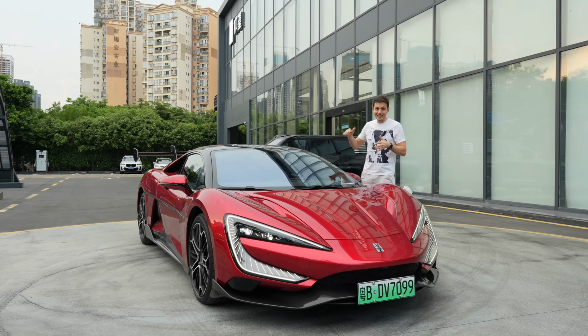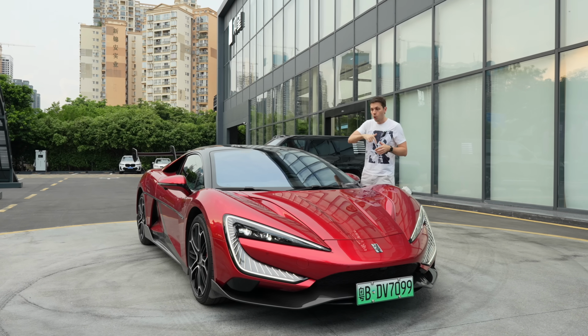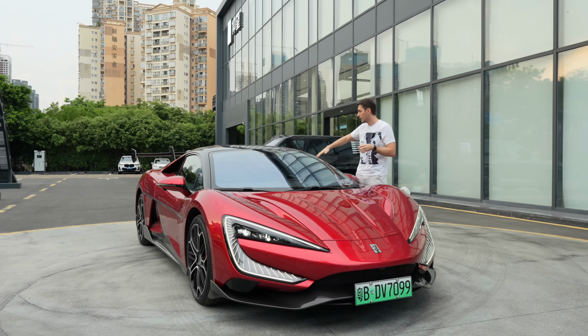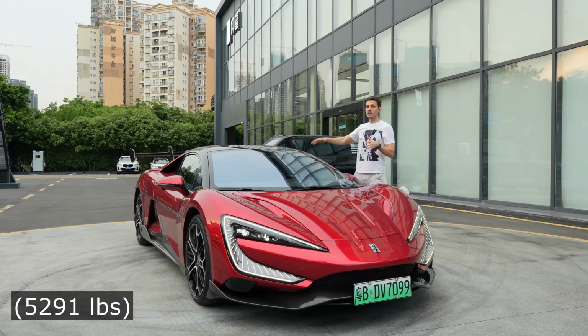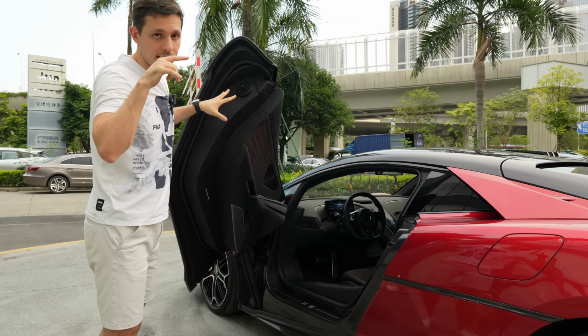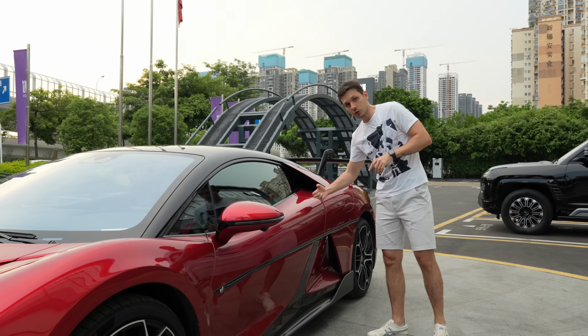As in all Yangwangs, there are 4 electric motors, one for each wheel. The total power of all the electric motors is 1,300 horsepower. The curb weight is 2,400 kilograms. Part of the body is constructed from carbon. In order to get inside, press the button either here or just knock on the door.